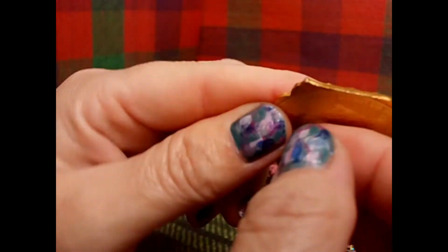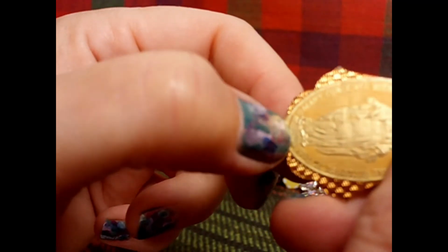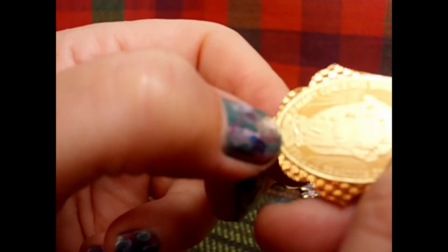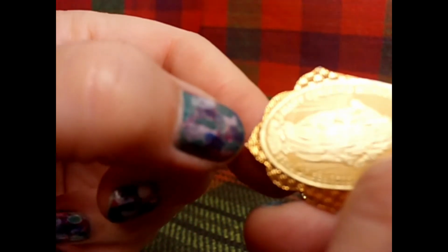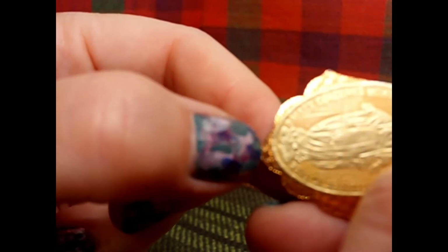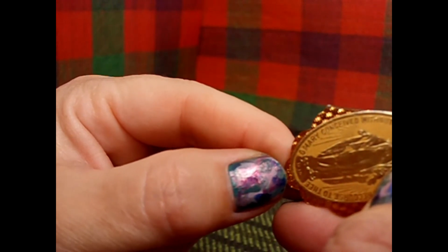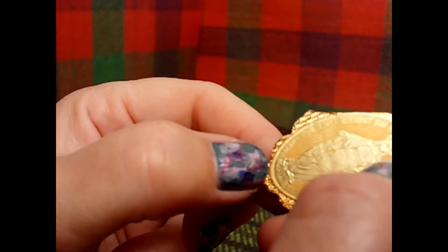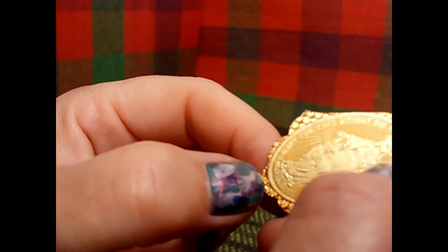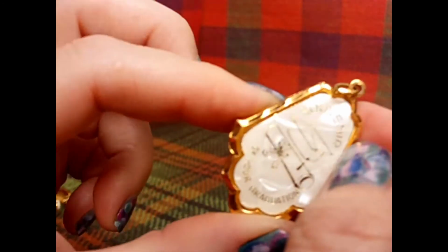I'm guessing Catholic school. On here it has 1880 or something like that down at the bottom of the coin part. But actually underneath that, this part, I don't know if you can see that there's writing under there. It says something Italy, and I can't really make out all of what it says. So that was interesting, just a little tidbit that I learned a little bit more about it.